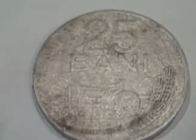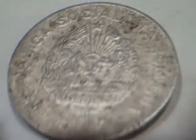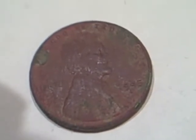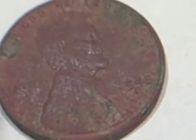I don't know if I'm pronouncing that right or not. It's aluminum and it's really light. Got 1 wheat today, a 45D. Didn't get any silver today, but I got this here.